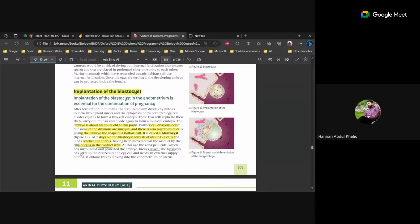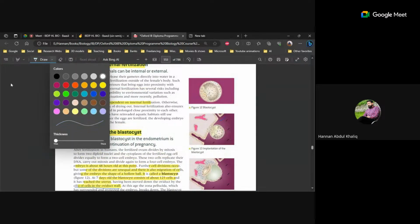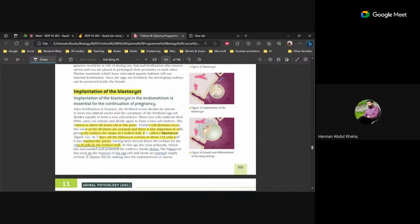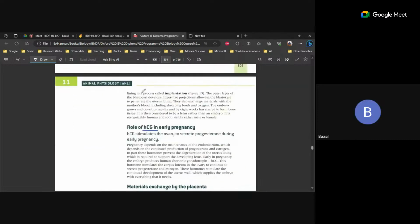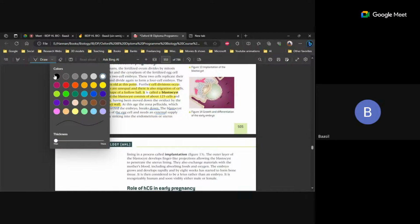The blastocyst has used up the reserve of the egg and needs an external supply. Due to that external supply, the blastocyst is going to fuse with the uterine wall, the internal one. You can mark it like that. This is the uterine wall, and now the blastocyst would fuse in it and initiate the formation of the placenta. Once it has fused with the uterus, the process is called implantation.